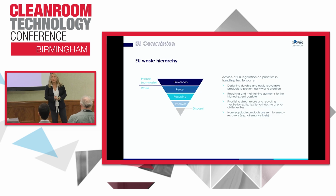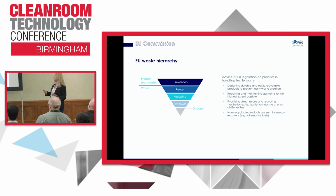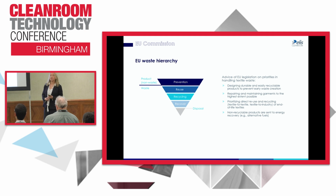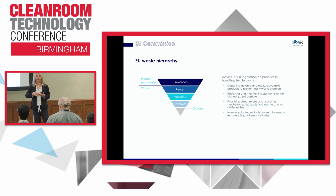What are our choices? A little bit of theory here. The European Union's, or actually not only the European Union's, but the European Communities' waste hierarchy claims that, first of all, we have to prevent waste from being created, and that means, again, using the garment as long as possible, and preventing it from becoming waste too early, reusing it afterwards, if possible. And we know in a cleanroom situation, it's not always possible to reuse cleanroom garments directly. It's not a garment you would use so much in other industries, right?